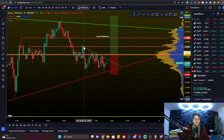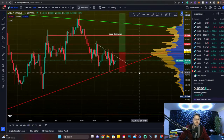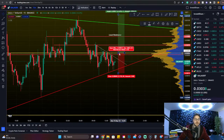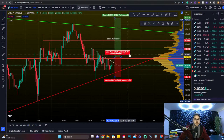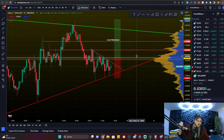No. Gala, we are waiting for a break of this downtrend resistance and confluence with the support bounce here and to be above this point of control. So it's a waiting game for Gala. I'd really want to be in this Gala trade, but I'm probably just going to do this outside the challenge and do it for my own personal funds. But I just got to wait. I got to make sure we tick all the rules first before we enter on that one.